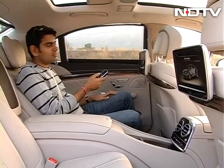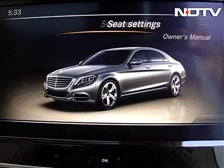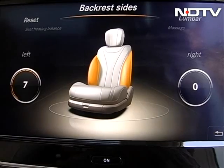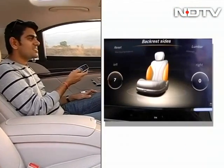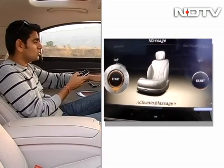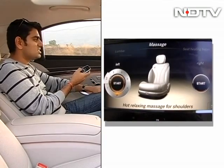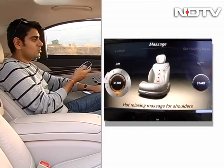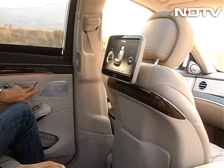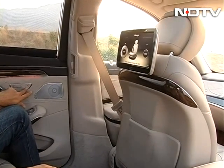So let me show you the thing which I found rather interesting. Seat settings, and in we go. There's lumbar support that you can adjust, and then there's the massage function. That's right, there's all sorts of different, in fact, let me show you this. There you go, massage, and you've got 6 different kinds of massage that you can actually opt for. Okay, I got over that very quickly, but most would love that feature.